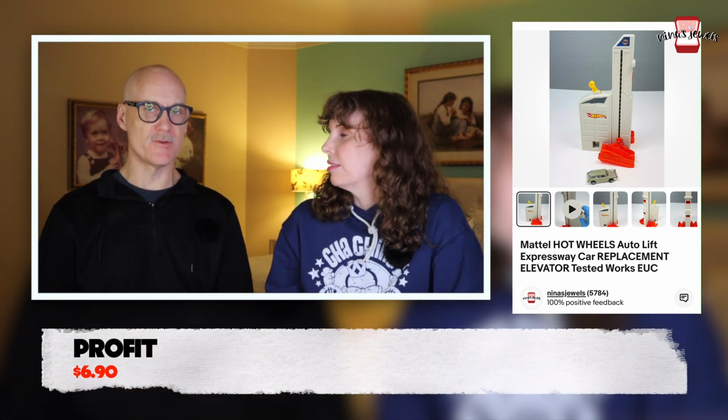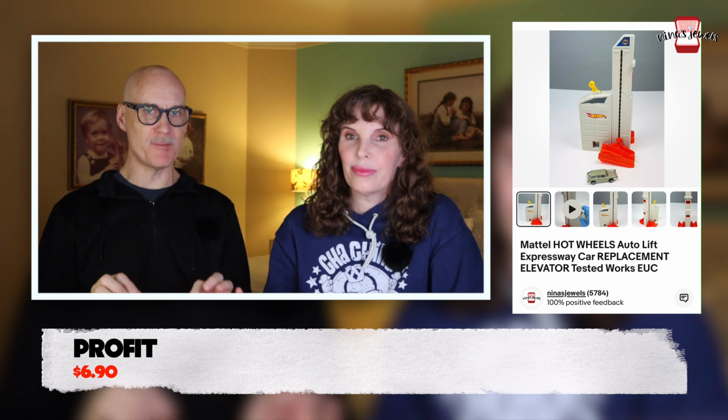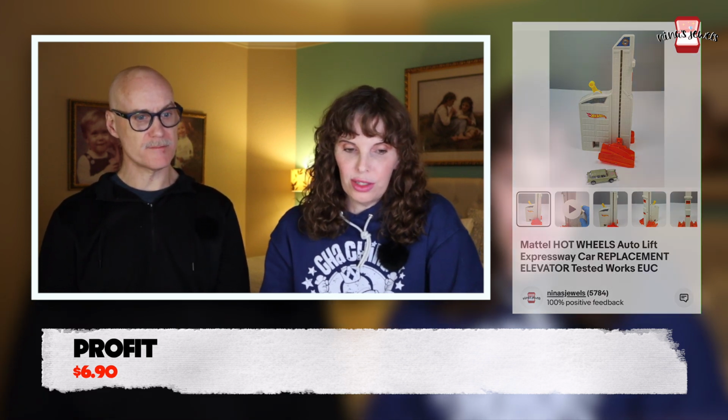Next up was a Mattel Hot Wheels Auto Lift Expressway car replacement elevator. All the Hot Wheels stuff that moves, like battery powered, like this lift, and then the shooters and all that, those all seem to do really well. If you find something that's battery operated that turns on and off for the Hot Wheels that works, that'll probably sell. We got that at a garage sale for $3 and it sold for $22.